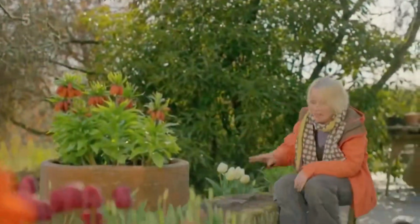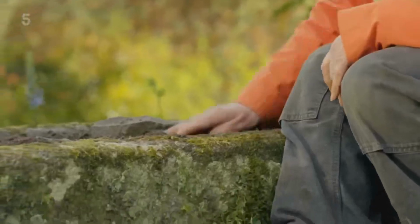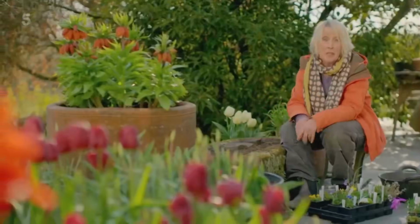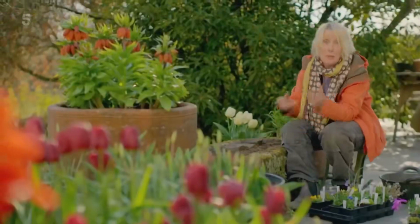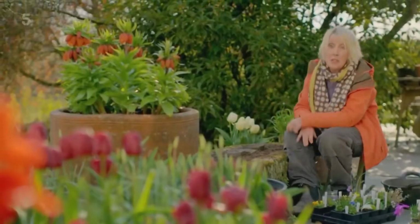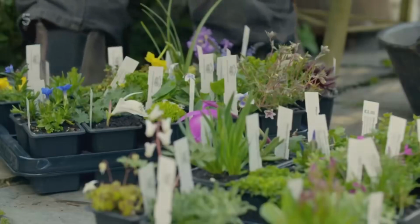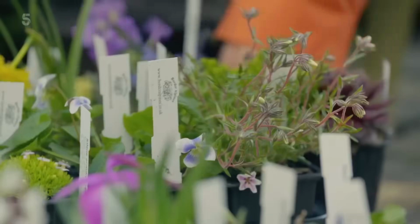Well, not content with planting up my big raised bed with alpines, I've also got around the garden several of these lovely troughs, and I want to put some more in here. You can use any sort of container really, providing that you've got excellent drainage in it, lots and lots of holes in the bottom, loads of crocks and really gritty soil, and you site it in a very, very sunny sort of place. And these plants we're talking about are miniatures as well. They're exquisite.